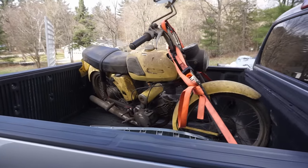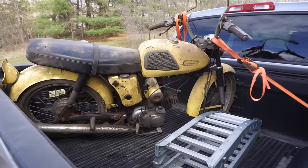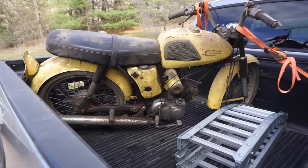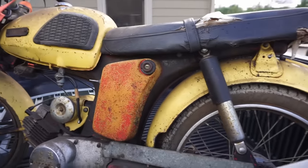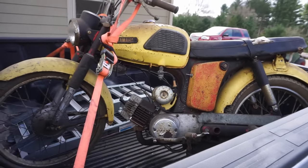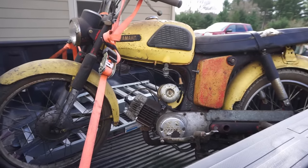But I ended up paying $500 for this thing, which was way too much, but I already drove 2 hours there. I'm not leaving with nothing. So I brought her back home, and hopefully we can get this thing running and driving again and save it from the motorcycle graveyard that the guy had.